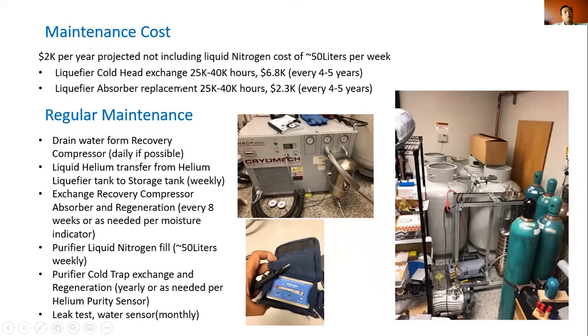The maintenance cost is projected at about $2,000 a year. That includes the cold head exchange and absorber replacement for the liquefier. This happens according to their schedule, every 4 to 5 years. They quote 25 to 40,000 hours, and said the performance will be lower, but we have been running for 2.5 years and it's still going pretty strong. So I am expecting that in about 4 to 5 years we might have to do the cold head exchange.